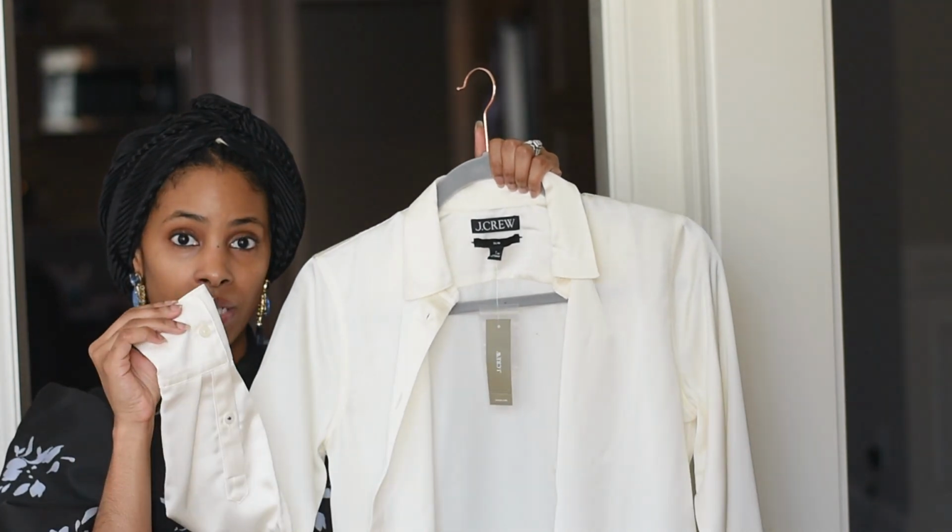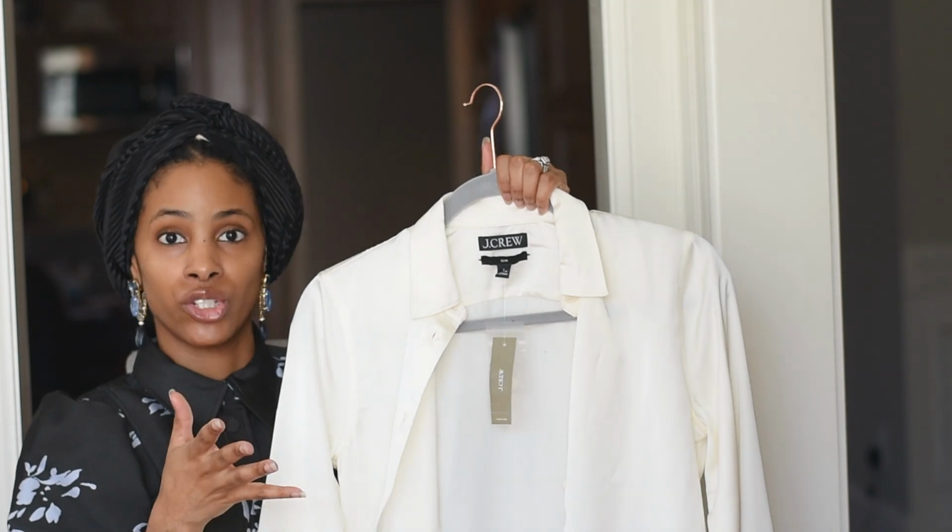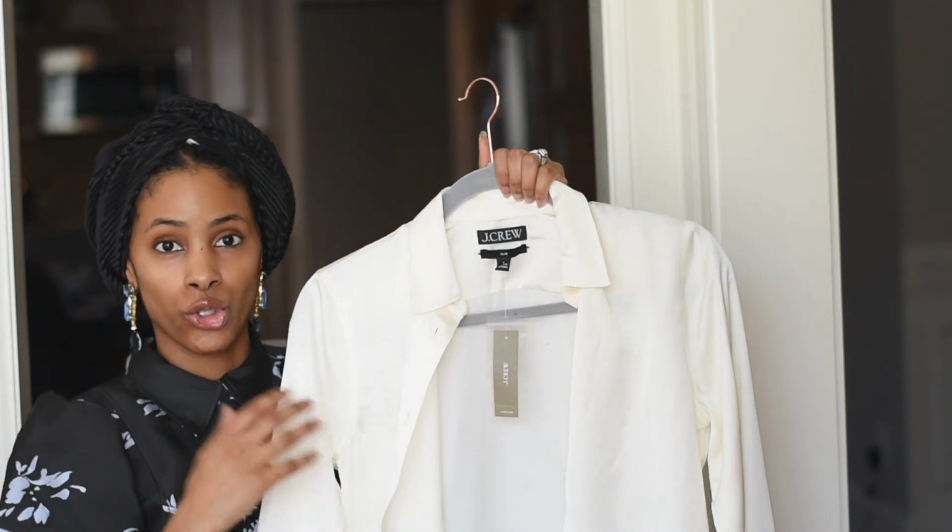You can pull up the sleeves, you can button it halfway and kind of tie it, or you can tuck it into a pair of jeans, trousers, chinos, or a pencil skirt, okay? And then lastly in this category, we are going to talk about, if you are a J.